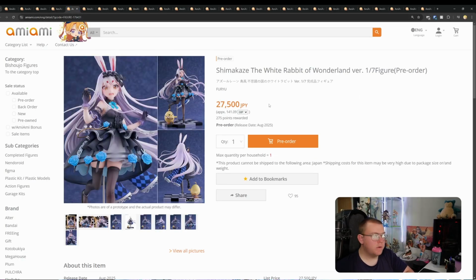Shimakaze, the White Rabbit of the Wonderland version, 1/7 by Furyu for 27,500 yen.